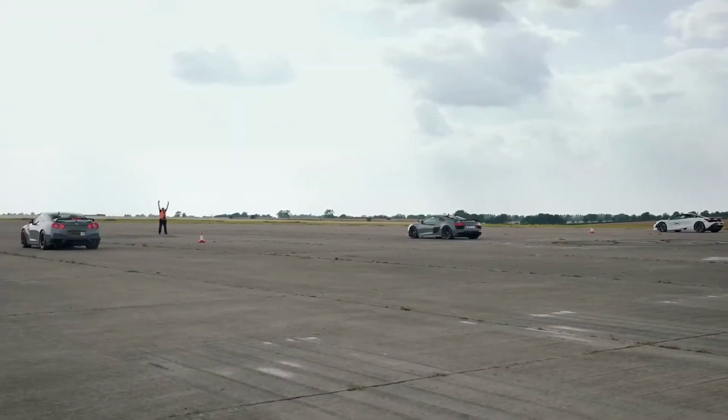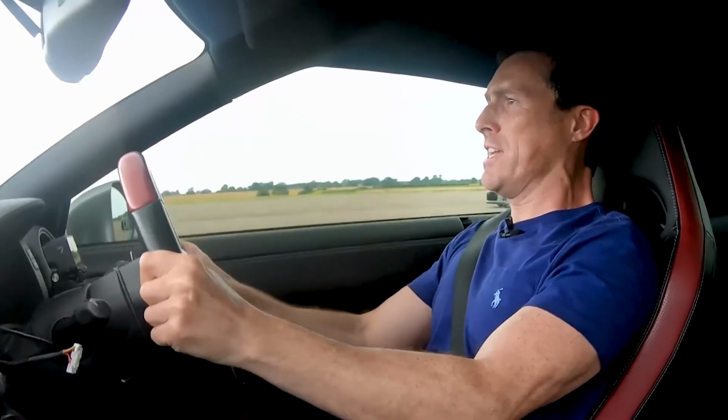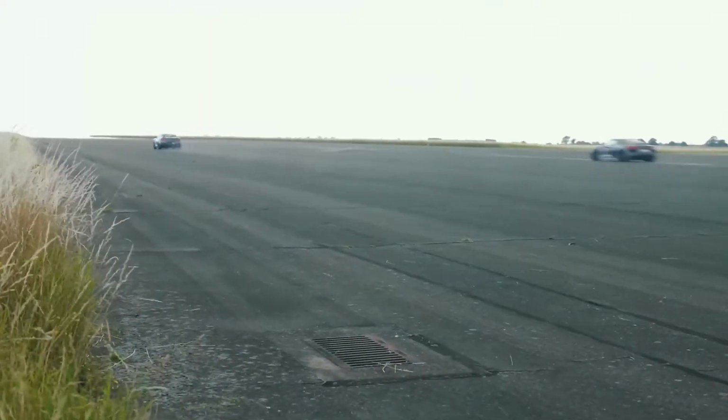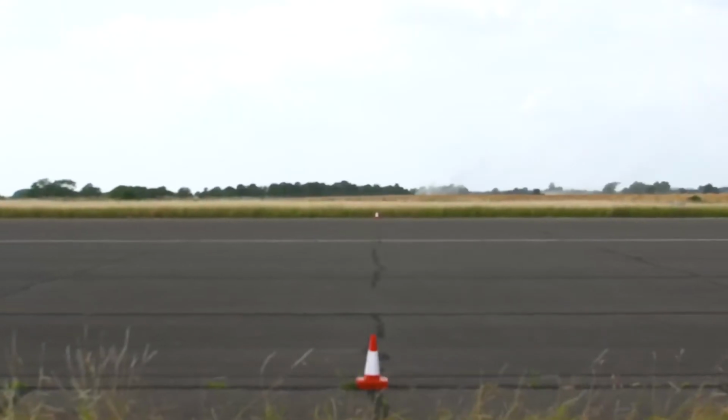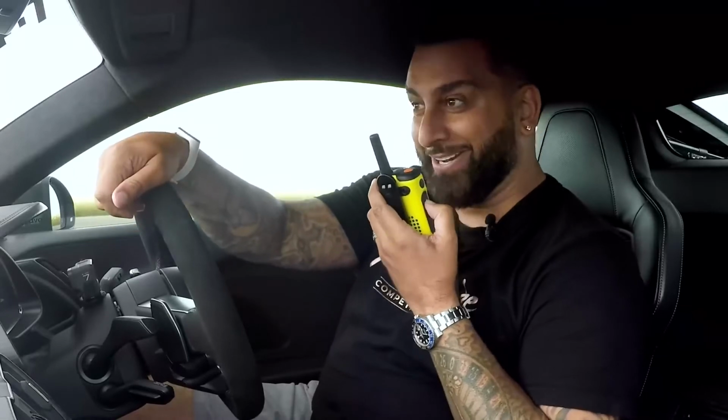3. Oh, it's floating! That GTR's quick. Oh, it's faster! I was living life fast! Ricky, your car is nuts! It just floats! The wheels are just spinning, it's just like floating going forwards, it's nuts! GTR, oh my God. I'm happy with my launch.